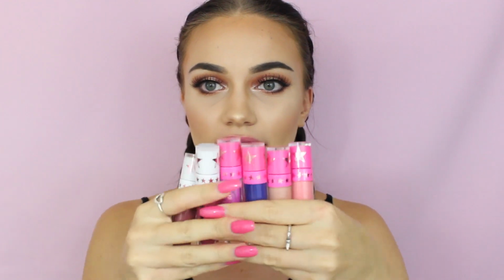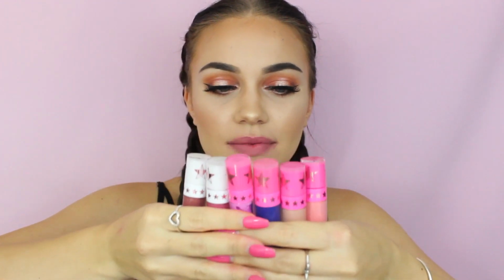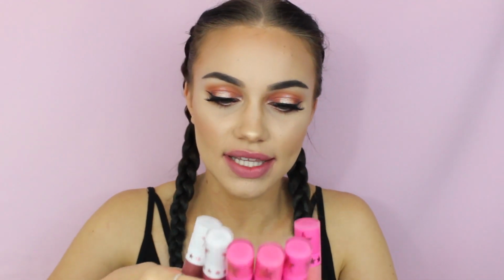Alrighty, so the next ones that I wanted to show you guys are my Geoffrey Star liquid lipsticks. I've got 6 of them. I guess I'll just get straight into the swatches and then I'll have a chat to you in between about what I think of the formulas and stuff like that. Alright, so this one is Geoffrey Star I'm Nude. Clearly very nude. This color does not suit me at all.